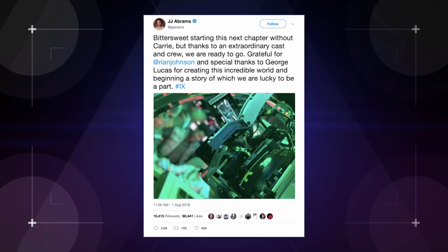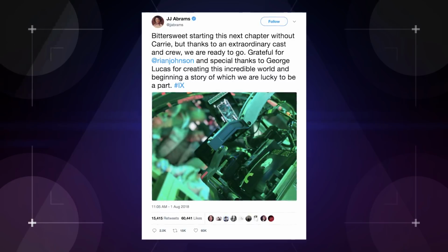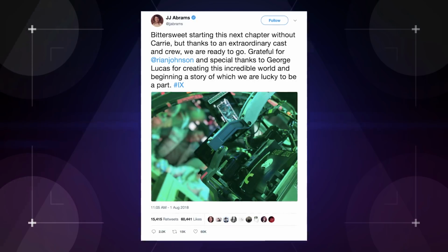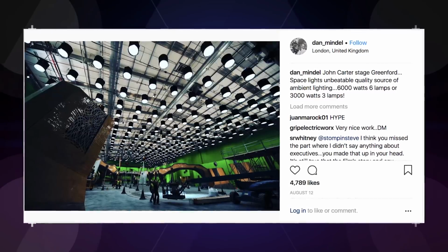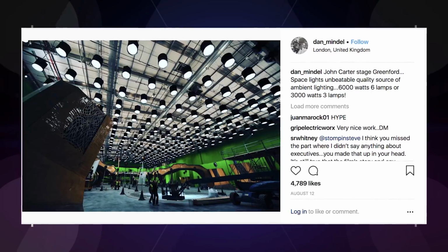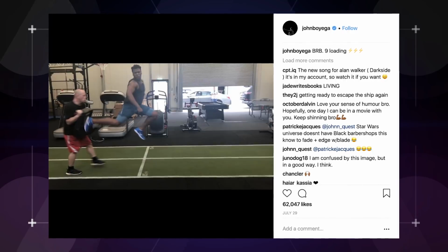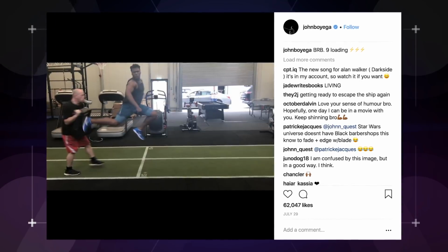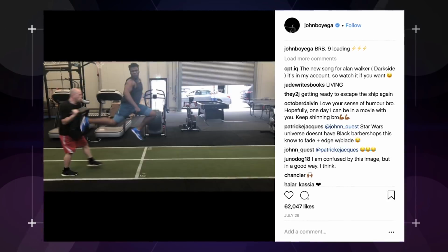Now, of course, these pics aren't officially the first look at Episode 9. We did get that pic from JJ on the first day of shooting, which showed a very blurry Finn and Chewbacca in what was likely the cockpit of the Millennium Falcon. And then last week, the director of photography shared a set photo that also showed us a whole lot of not much. And who can forget when our favorite boy Yega, John, posted this Instagram vid of him training for the film and his hair was noticeably longer than in the previous two movies.